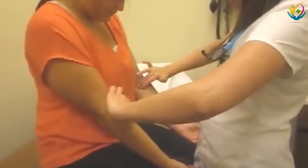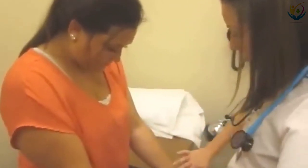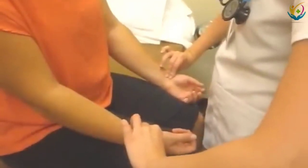Her brachial pulses are equal. They're not bounding. They're rated at about a +2. Move down to your radial. Those are nice and there you go. They're rated at a +2 as well.